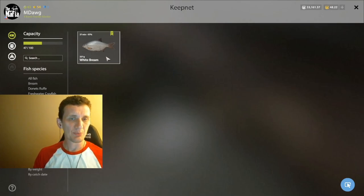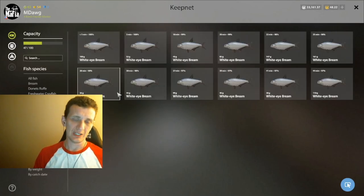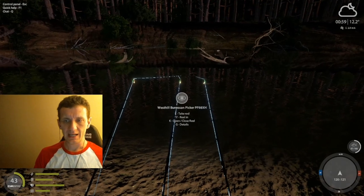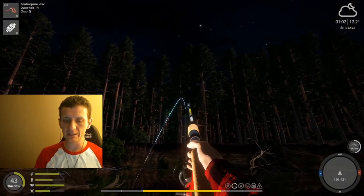One white bream, and it was a fat one. Looks like a pancake. Always like to see that. And then look at these wide-eye bream. 12 of them. 100% non-marker. Kind of disappointing, but that's just the way it goes with wide eyes sometimes, unless you're on a really good spot with the perfect bait.